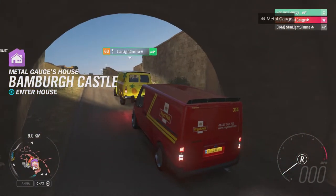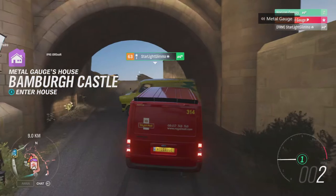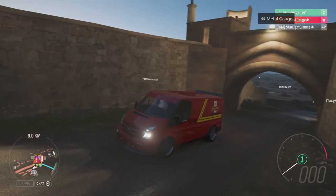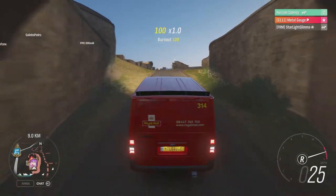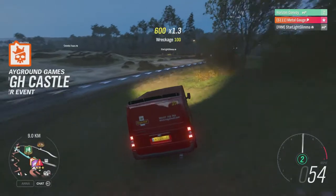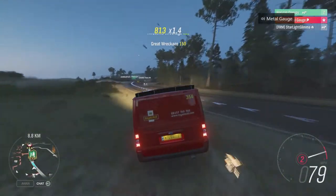One, two... Nope, you haven't gone all the way through. No! Let me through! You didn't go all the way through. One, two, three, right! Well, I would have gone all the way through if there wasn't a psychotic pineapple van.